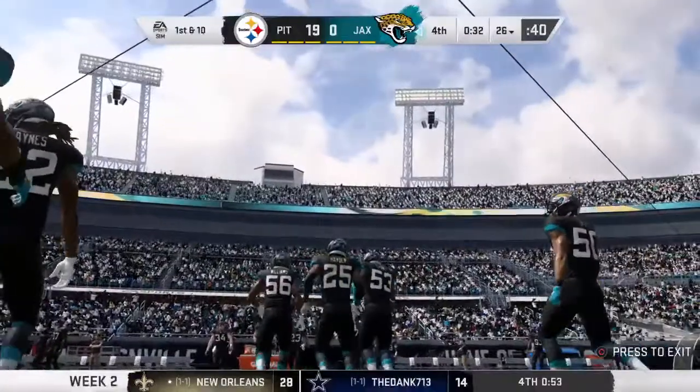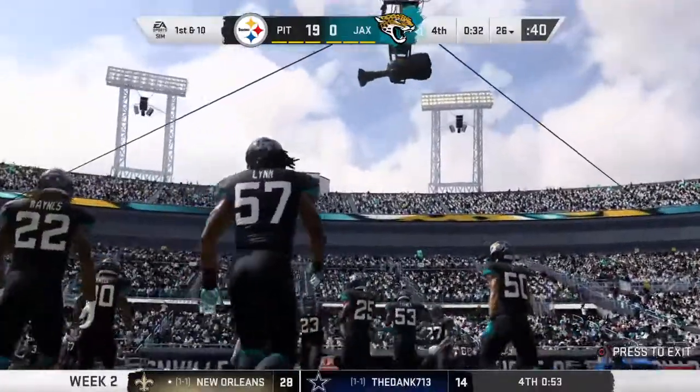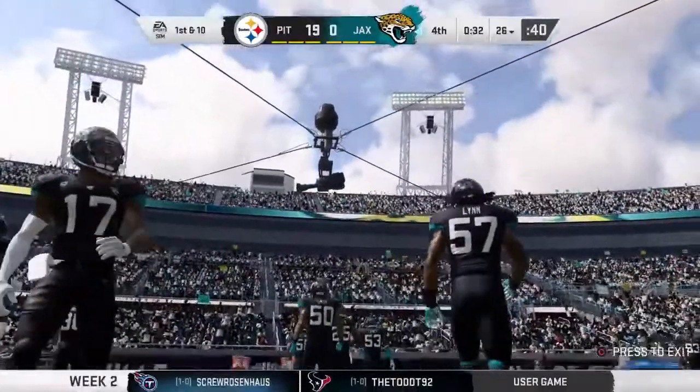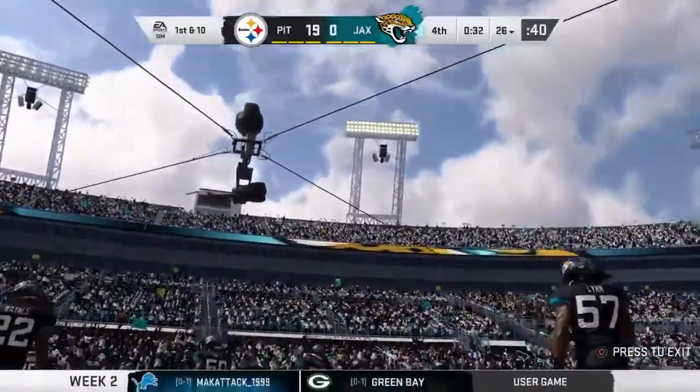The Jaguars offense now heads back onto the field. They're down big here late. I don't know. Is it just one last drive here for pride? Some people like to do that.